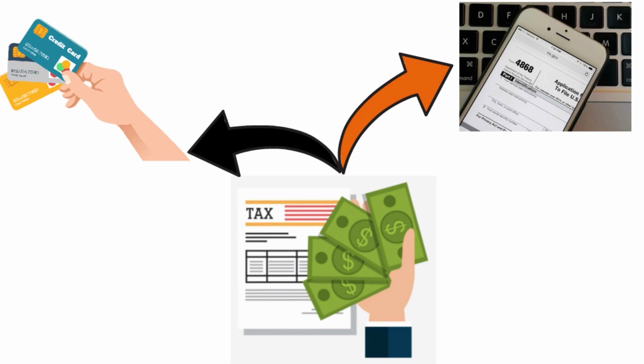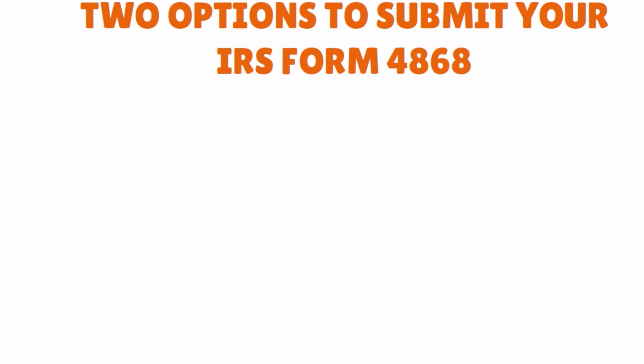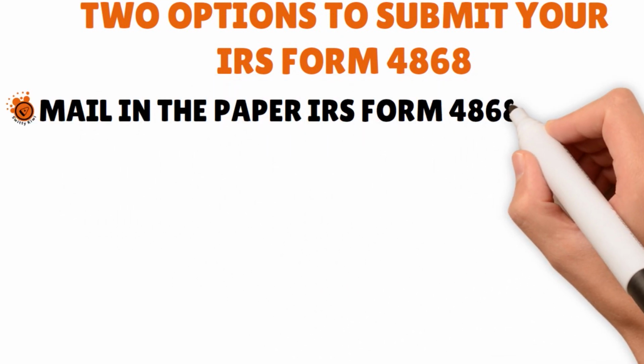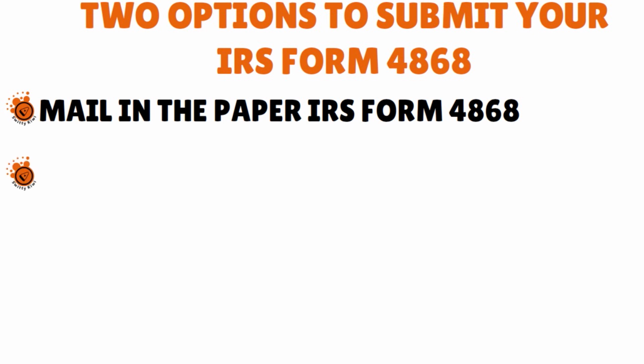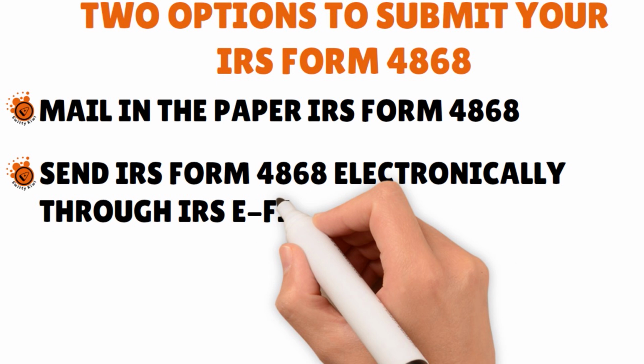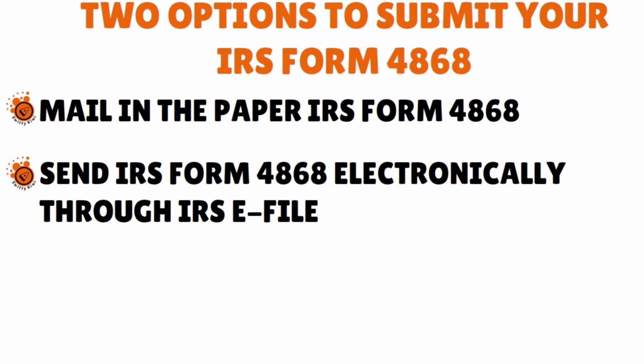So the agency is pretty understanding. They're very collaborative in that sense. So you have 2 options to submit your Form 4868. You can mail in the paper IRS Form 4868, or you send the IRS the Form 4868 electronically through IRS e-file. So those are the 2 options.